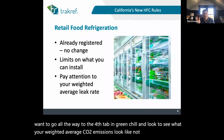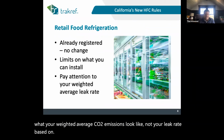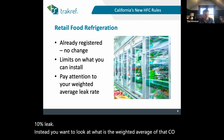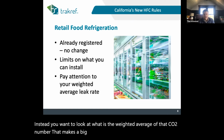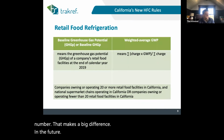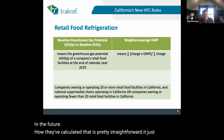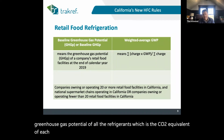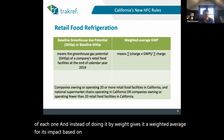Not your leak rate based on your weight. So 10 pounds of R404 leaks in a 100-pound system and you have a 10% leak. Instead, you want to look at what is the weighted average of that CO2 number. That makes a big difference in the future. How they've calculated that is pretty straightforward. It just takes the greenhouse gas potential of all the refrigerants, which is the CO2 equivalent of each one, and instead of doing it by weight, gives it a weighted average for its impact based on its GWP.